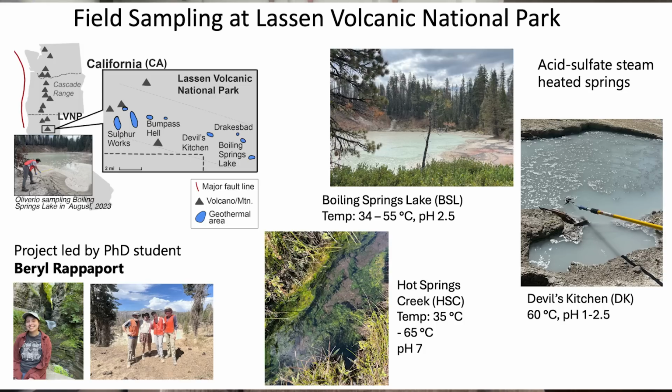And then we also sampled this other area, which is this tiny little creek that's actually really boring for most biologists because it's on the way to Boiling Springs Lake, which is this huge, super acidic, bubbling lake. That's kind of the main show. And this little creek is on the way, and it's a pH neutral creek. So that's why we were interested in sampling it, because it's a really stark contrast from some of the really acidic sites. And this is the creek that we were able to culture this really high temperature amoeba from. So that's the picture there. And again, this work has really been spearheaded by Beryl Rappaport in my lab.